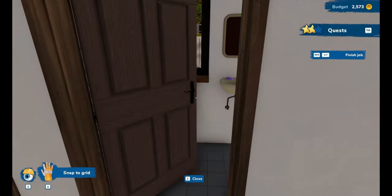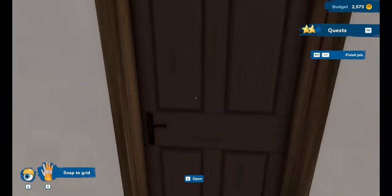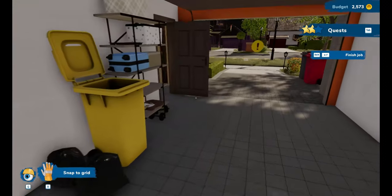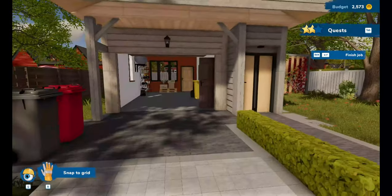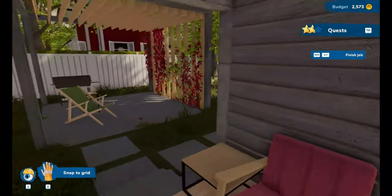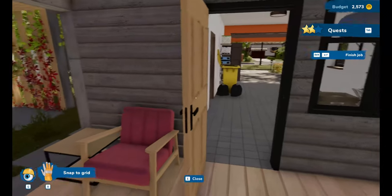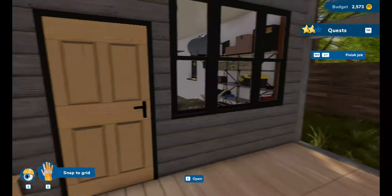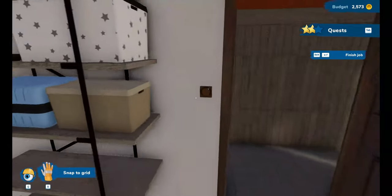Oh. What's in here? A little downstairs washroom and laundry room. Nothing to do in either of those. Oh, there's something more out here. Outside at the back. No, it's nice out here. And I got all the trash and all of the stains. Let's go back upstairs into those other rooms.